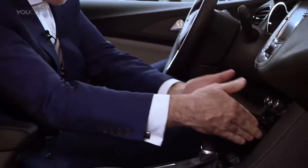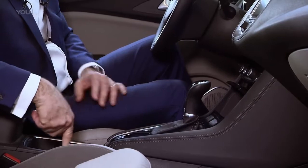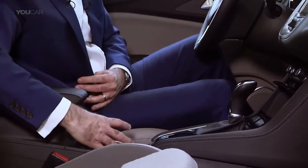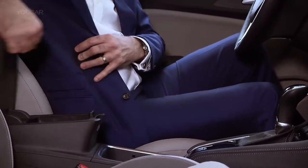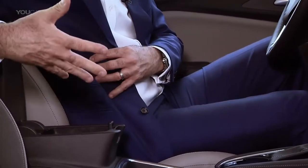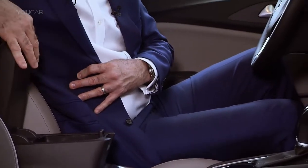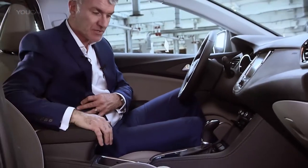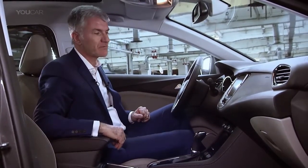So we have really great storage in this car, starting at the front with this very deep open area where you can obviously plug in your phone, etc. Then this large open storage area here that can also double up as cup holders. And then also in the armrest, another deep storage area, which is also a home for your wireless charging on your phone, which is a great feature to have. So again, great functionality all round in this vehicle.